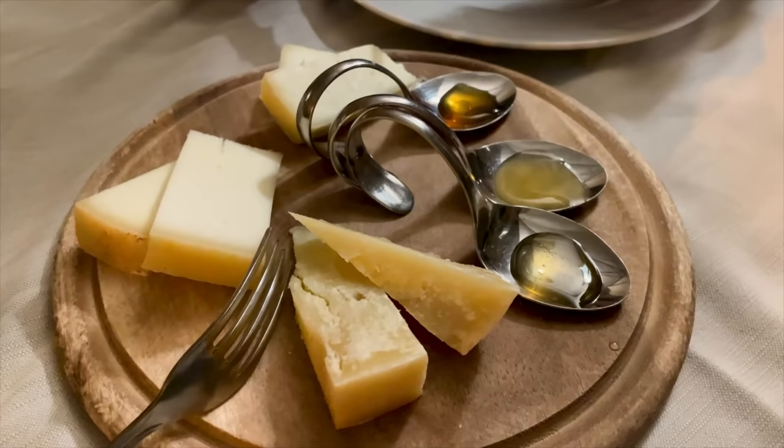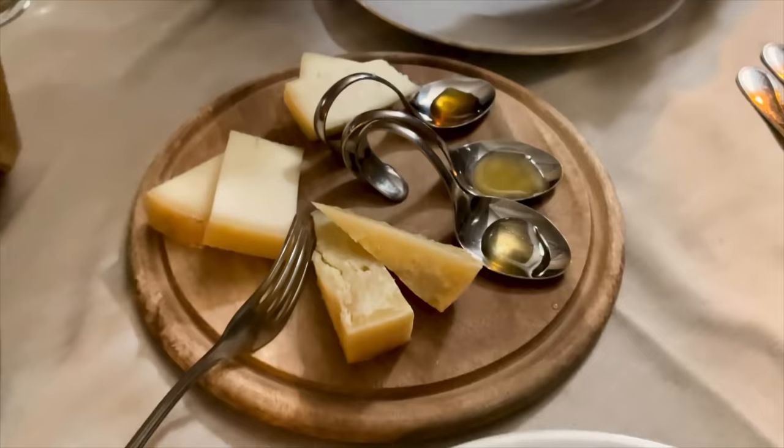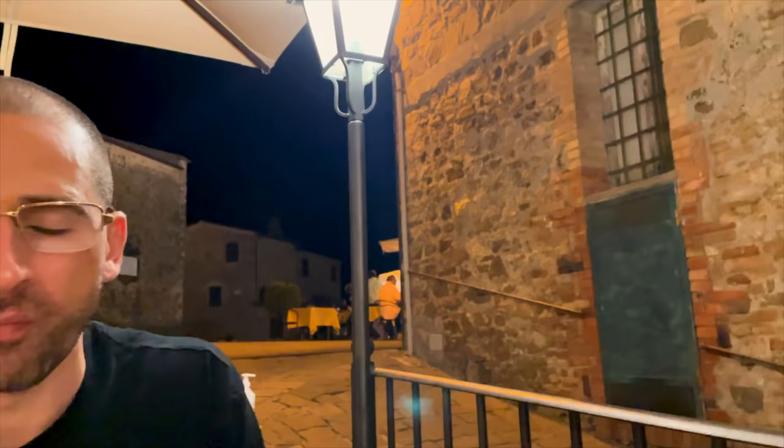So this is three different types of pecorino cheese with three different types of honey. We came to this restaurant in this small town called Montalcino. So quaint, literally a little town.